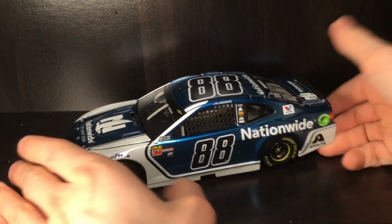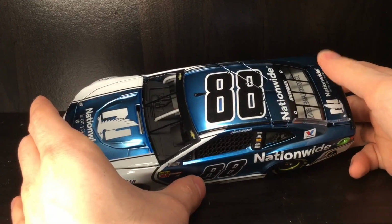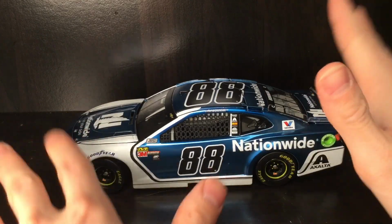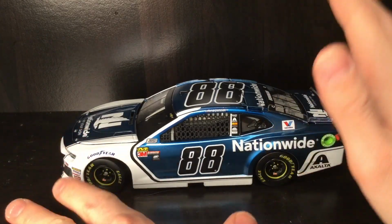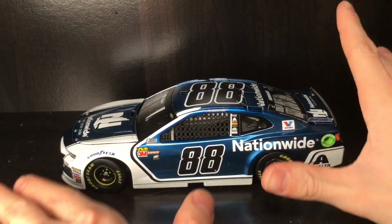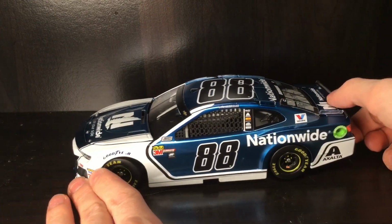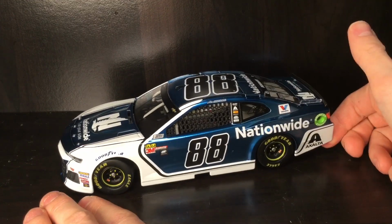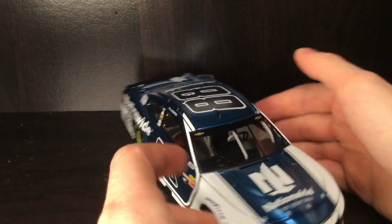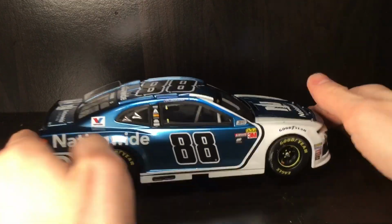One of the most beautiful paint jobs I've ever seen on a diecast here. This is incredible. I love this. Look at this metallic blue finish. They should have just made this the normal paint job for Alex Bowman, because why not? What a really sharp-looking car, and it's crazy to think that Nationwide's not even in the sport anymore. This is a super cool diecast here.